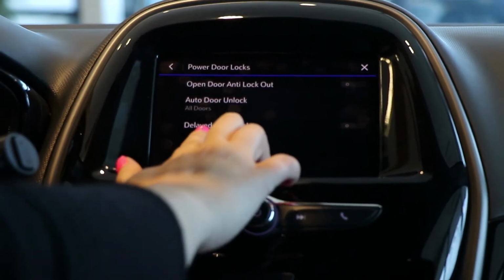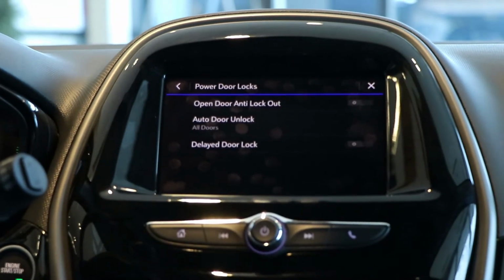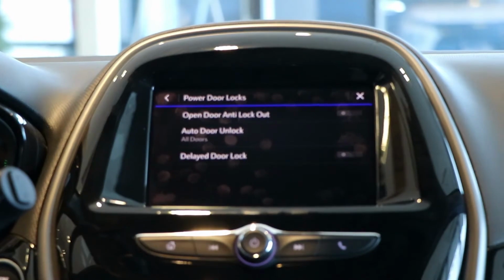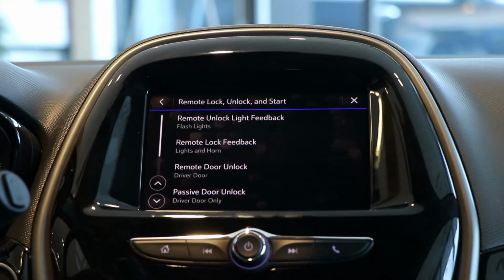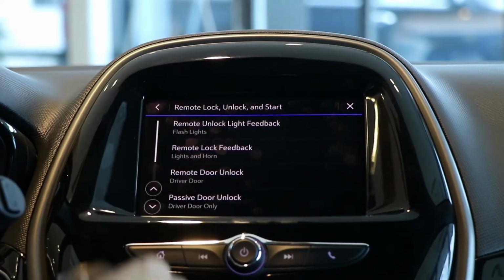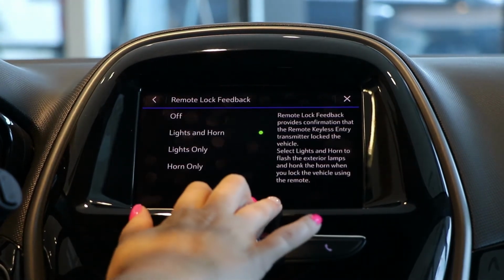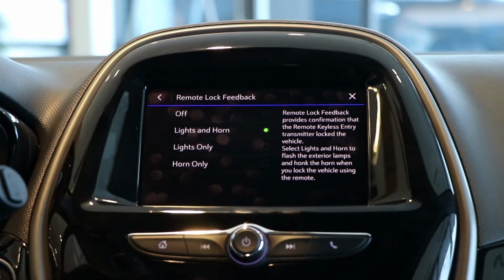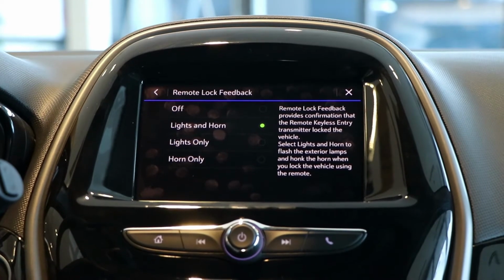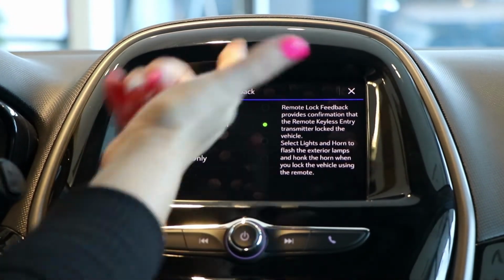Delayed door locks, what that's gonna do, if I turn it on, I walk away, I hit lock, a minute later is when the vehicle actually locks for you. And if we go in here, you have a couple of different options. So for example, if you have a newborn, a lot of people will just do the lights, mainly because if you do lights and horns, sometimes it's a little loud. So you can actually change your options just to the lights or just to the horn or shut it off completely.